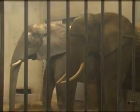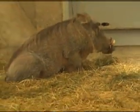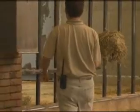This exhibit was built in 1955. Sharing the building with the elephants are 2 species of hippo, warthog, and tapir. There are currently 5 zookeepers who care for these elephants.